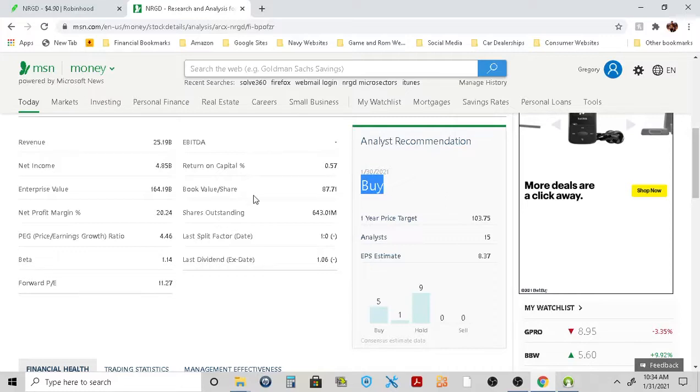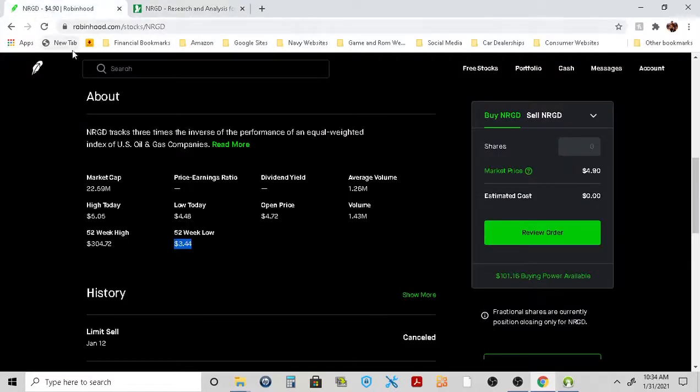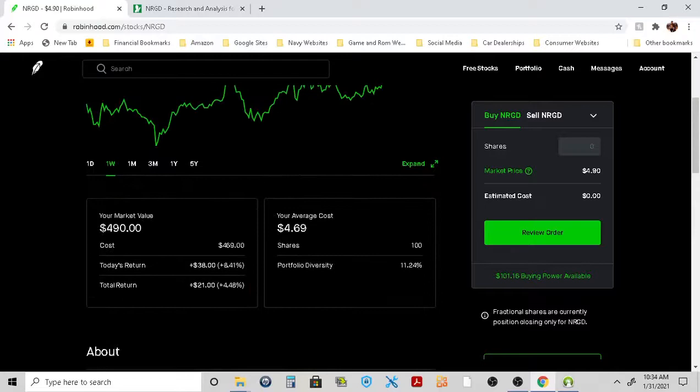Outstanding shares, 643 million. And they talk about last split factor date, not really giving anything there, and last dividend date, not really giving anything there, right? So we're going to go back to what we have right here, NRGD, and another look, 52-week low, $3.44. 52-week high, $304.72. So I'm going to hold tight. Once again, I got 100 shares. I'm going to hold tight.